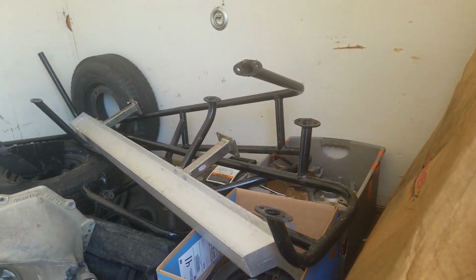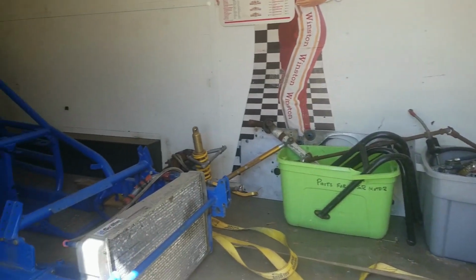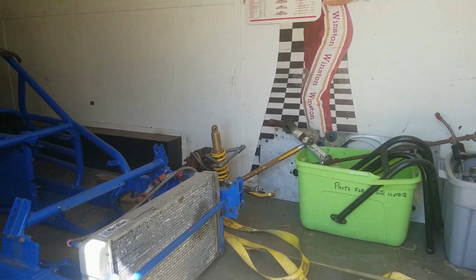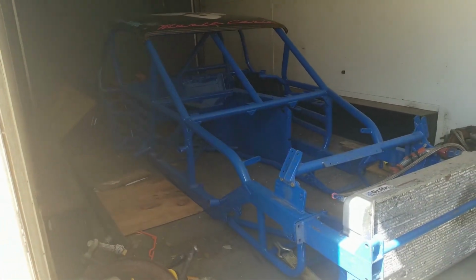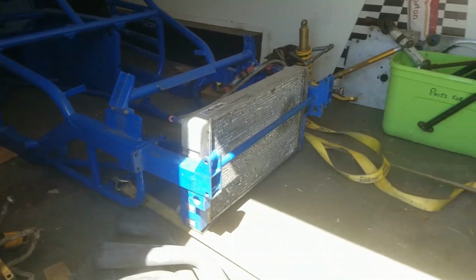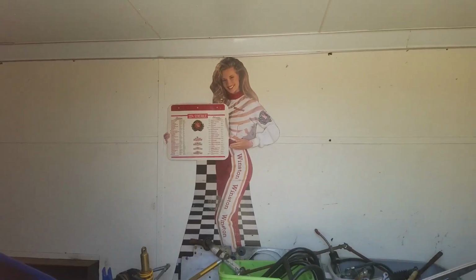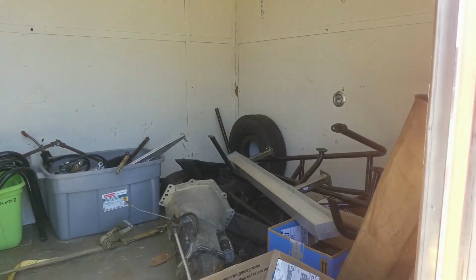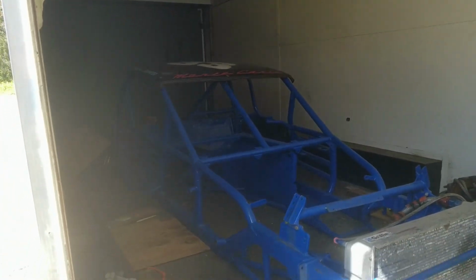Clean that up. Got a lot of stuff for it. I'm very, very happy. The suspension's up right there. Yeah, I got my race car. I got my first ever race car. I'm a very, very happy man. Oh my god, I'm so excited.